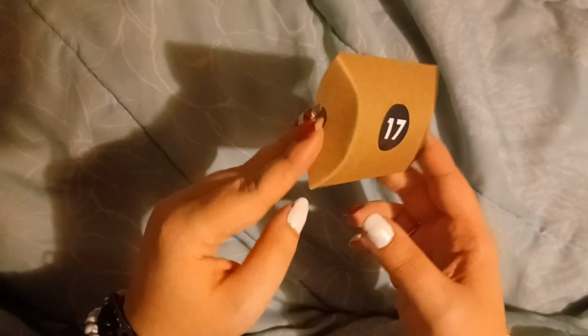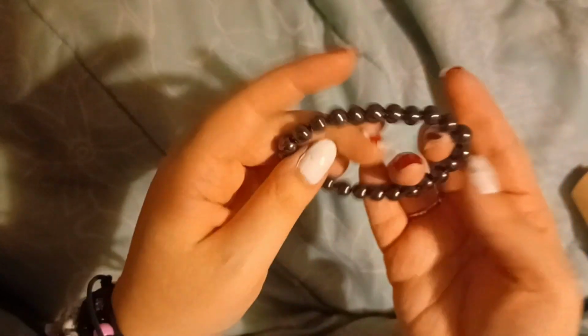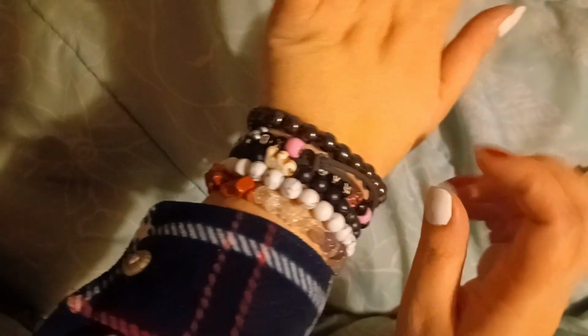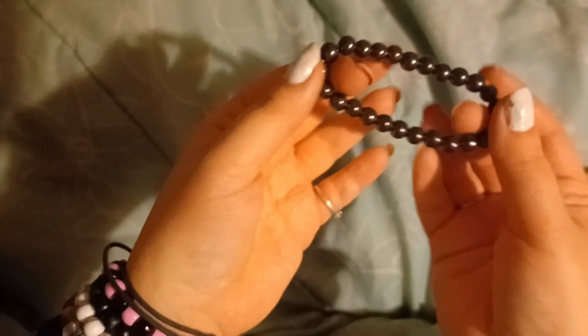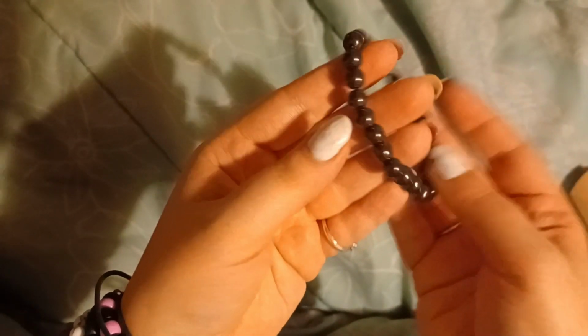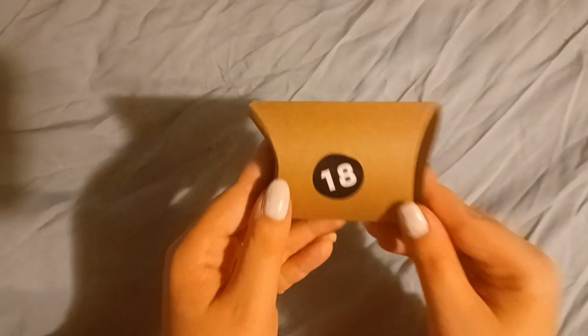Number 17 feels pretty large and is making a very nice noise as it rolls around. So that's exciting. Ooh, oh, cute. I think this is made out of hematite. That is beautiful. So it's a beautiful bracelet. It's very weighty. It's stretchy. It'll go right around my wrist. That'll be perfect. Wow. So like I said, I'm pretty sure it's hematite. I've seen things made out of hematite before that are this shiny black color, so I'll definitely be starting to wear this.